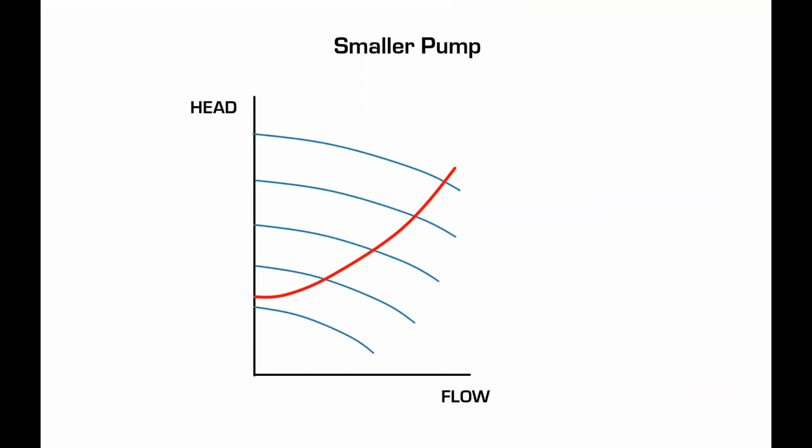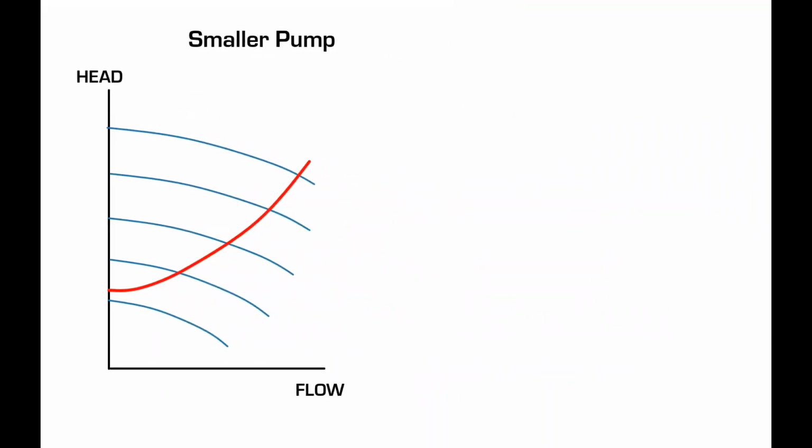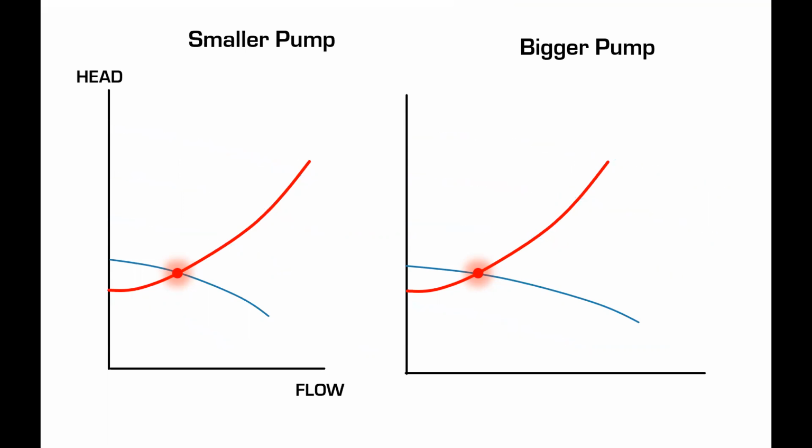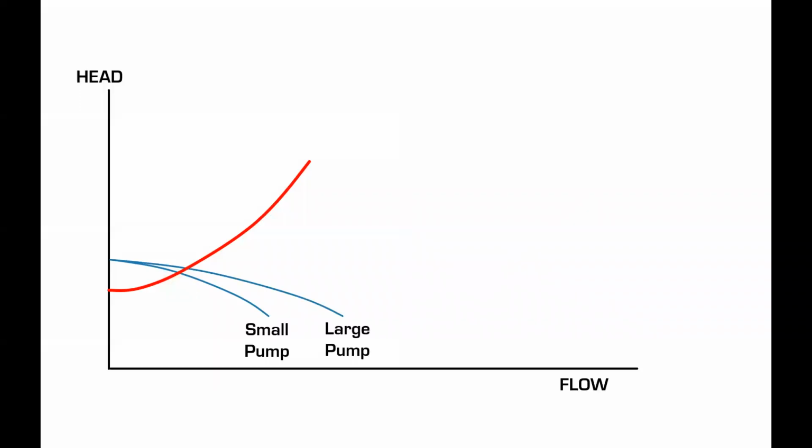Then what we can do is plot the smaller pump curve against the system curve, and the bigger pump curve against the system curve. And again, these system curves should be the same because we've said the interconnected piping is negligible. So all we have to do now is plot both pump curves together and then add them in the horizontal to get a combined curve. Where that combined curve crosses the system curve is where the combined pumps will operate.